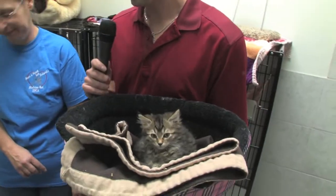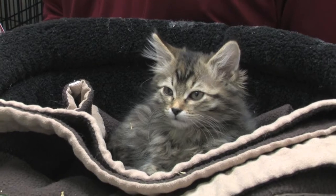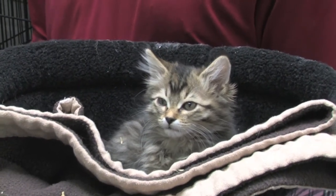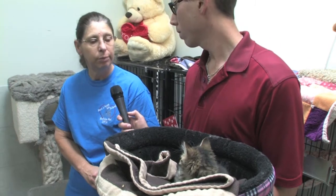These things are just so cute. Do you allow the general public in here to take a look at these cats? Yep, that's how they've chosen them. We don't allow general public into our back areas just because those kittens and cats are under quarantine. But these guys have all passed their vet checks and are doing great. And so people can come in and play with them or pick one out.